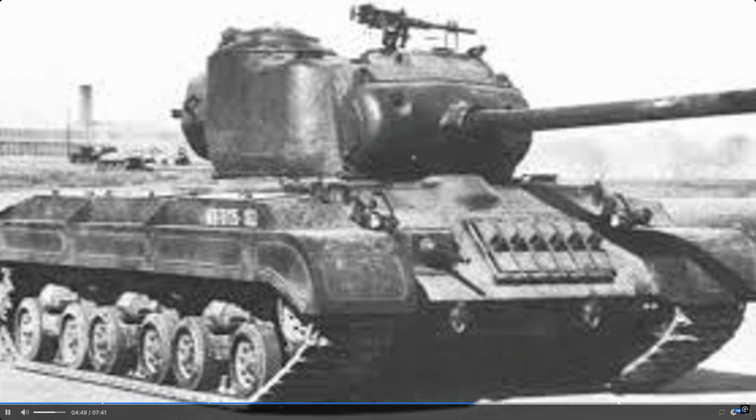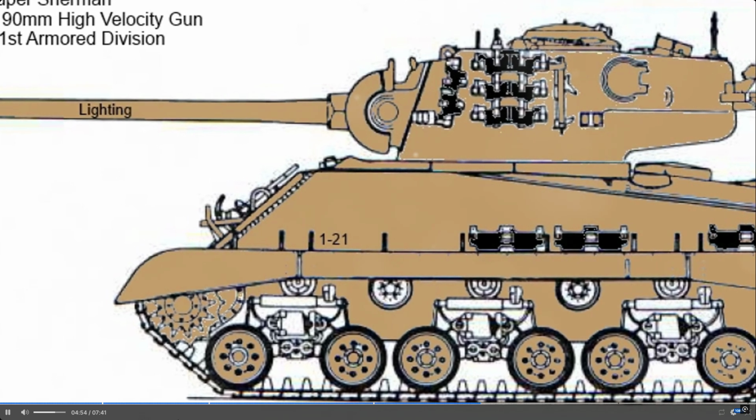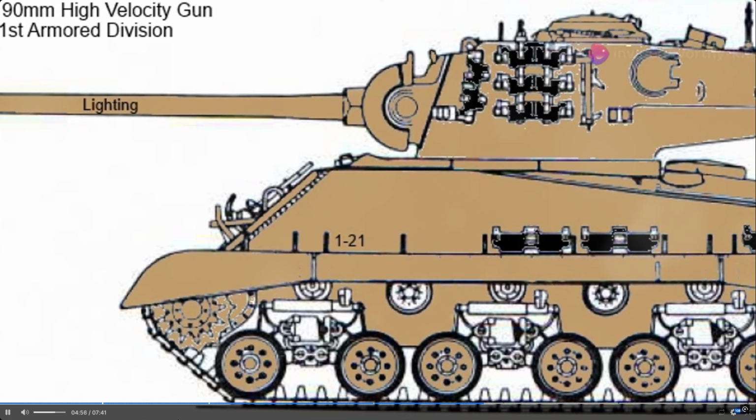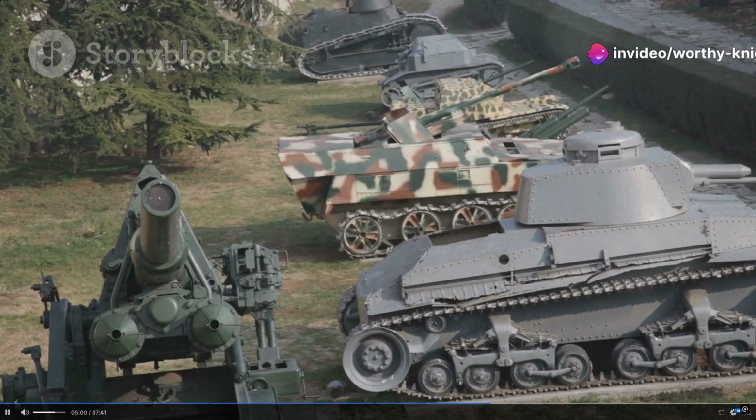The T25 series further increased the Sherman's firepower with a 90mm gun, intended to penetrate the thick armor of German heavy tanks. These prototypes represented a continuous effort to push the boundaries of tank design, and equip American forces with the best possible armored vehicles.